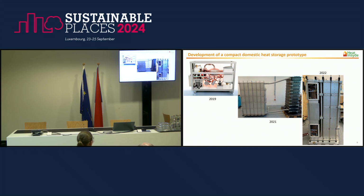With the added benefit that this one is very modular. I think we'll see a movie in the next presentation after, where you can see exactly that every part of this is modular and easily taken apart and built back up again. And it only requires 1 square meter of floor space, making it possible to install this in most homes that have a bit of extra space.